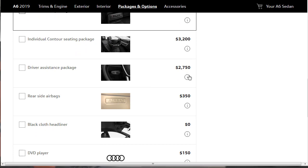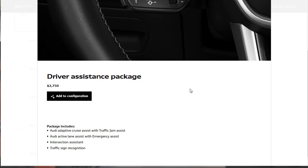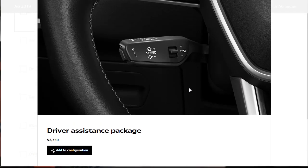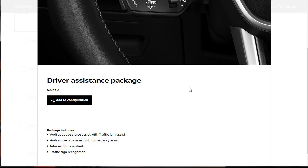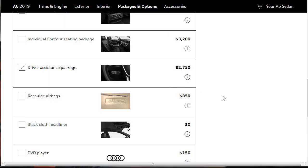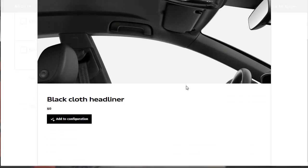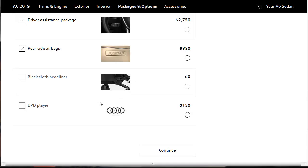Do we want the driver assist package? Probably not, but perhaps. That gives us the adaptive cruise control, traffic sign recognition. I'm not really into the cruise control. The only thing that even sounds good to me is the intersection assist and the traffic sign recognition. So I guess based on that point, as long as we don't have to make any other changes, I'm good with it. Let's go with that. The rear side airbags, I want that. The black cloth headliner, is that an upgrade from what standard? What is their standard? I don't know. But I'm going to say, yeah, give me the black cloth headliner.